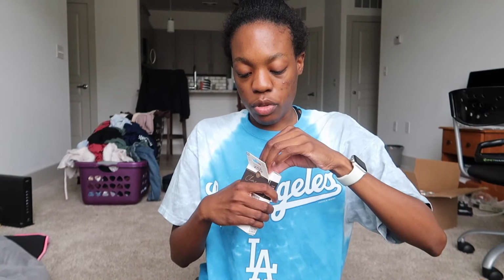Okay. Oop, ripped it. All right, so it comes like this. There's nails in there, obviously, and some nail glue and a little blue file. So let's open this up. I don't want them to go everywhere. Okay, there we go. Now we have to go in and select each correct nail size. I'm assuming this would be a thumb because it's kind of wide. We'll figure this out. One second.